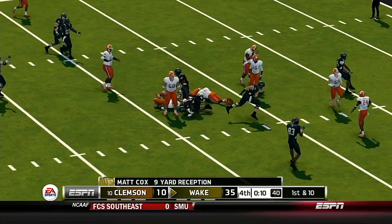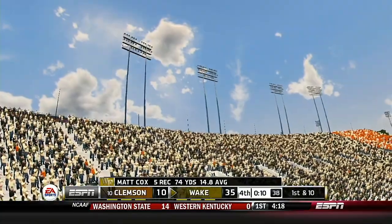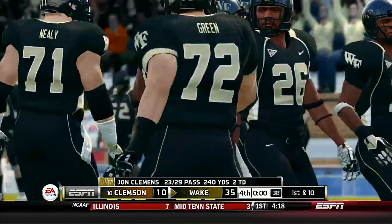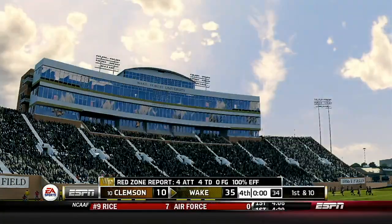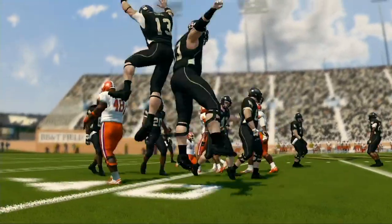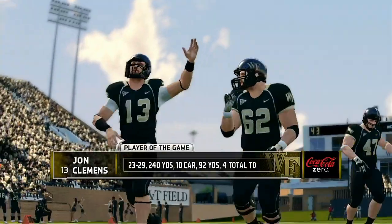One in. He's tackled at the 16-yard line. And that should do it. Our final tally in this one. Wake Forest, 35. Clemson, 10.